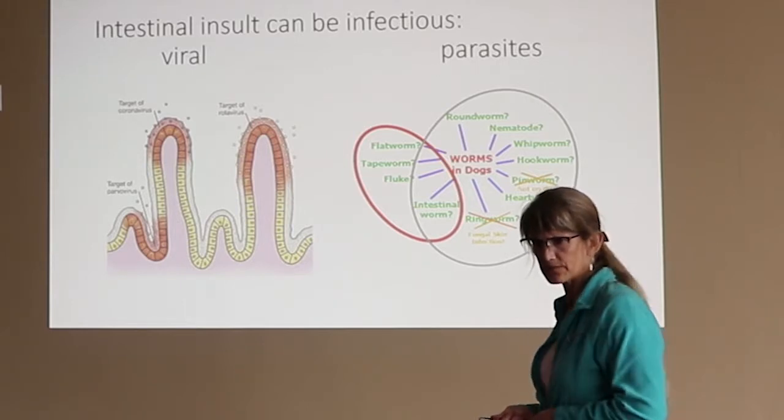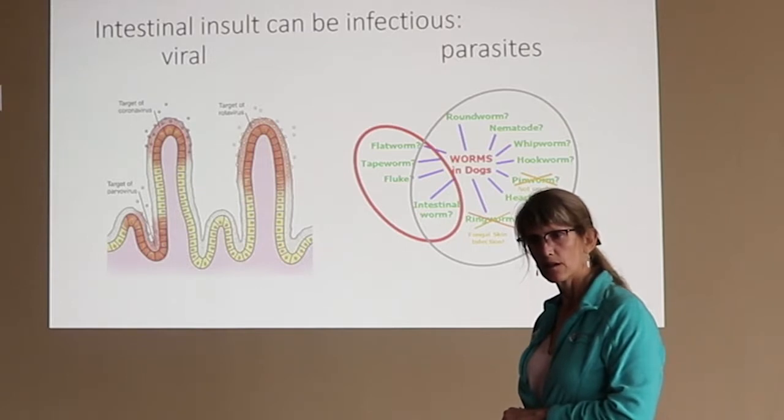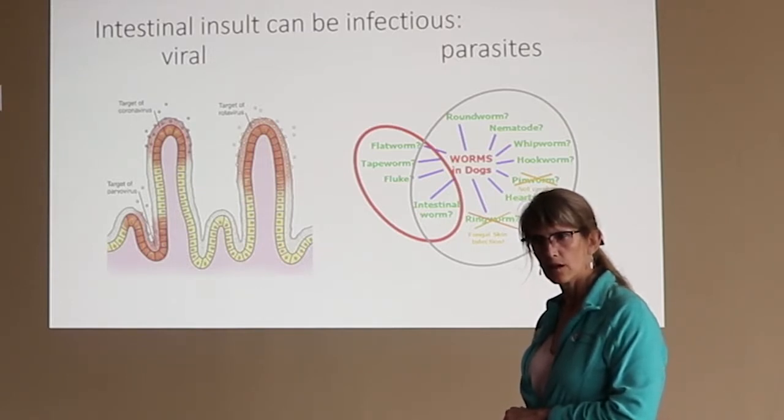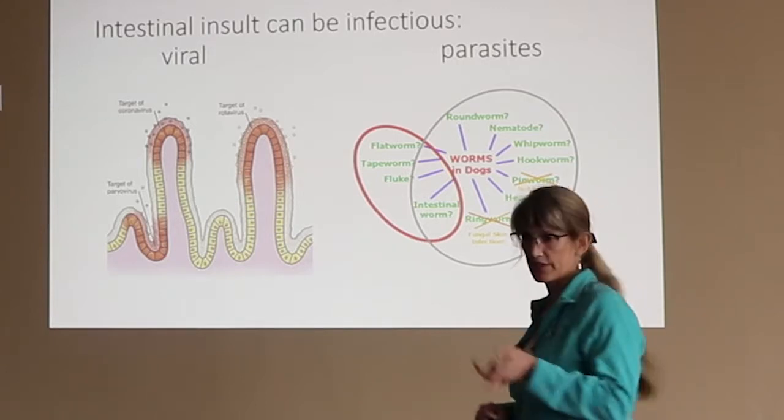But once it's cured, it's fine after that? I mean, it destroys the villi, and do they grow back? Yes, they grow back. Okay. Yeah, that's a very good point. Thanks.